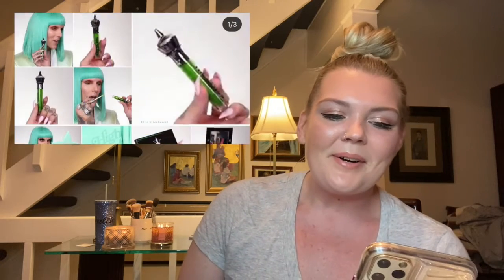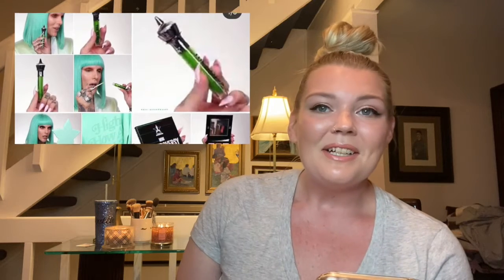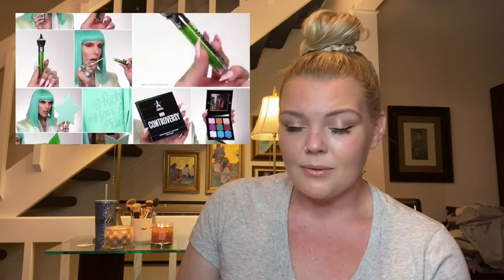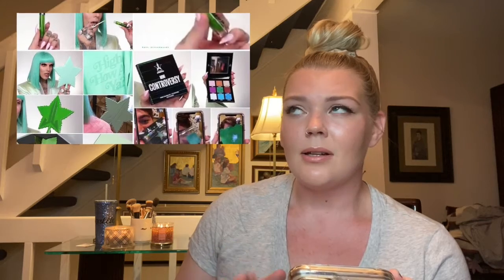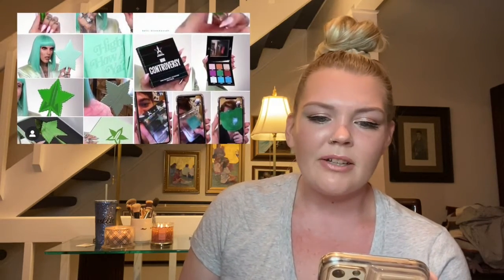Now this is the new Jeffree Star 420 collection. In his most recent video he uploaded, he talked about mirrors and sweatshirts and the new mini controversy palette, that has the green shade in the middle instead of whatever is in the middle right now. I can't even remember. But yeah, new pot leaf mirrors.